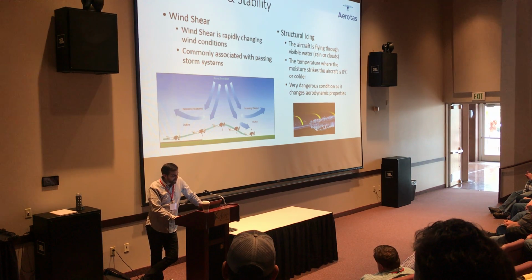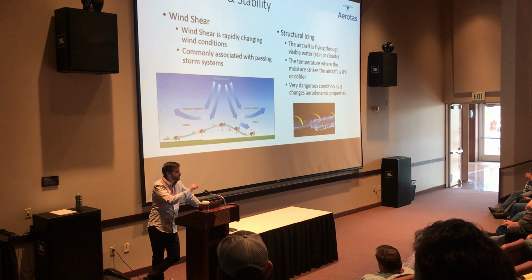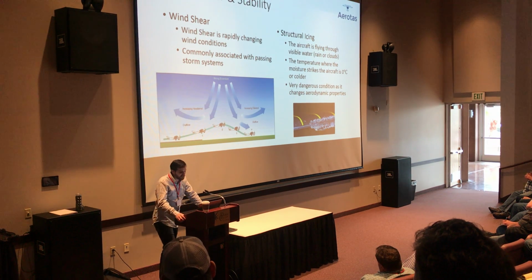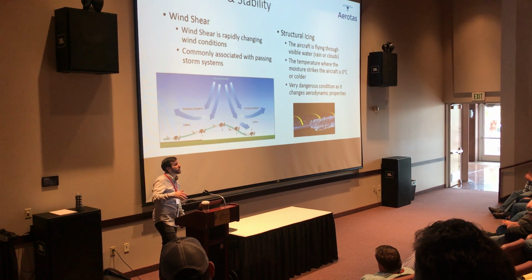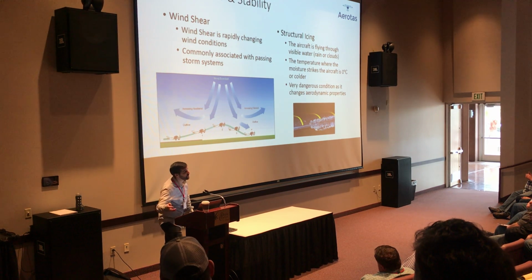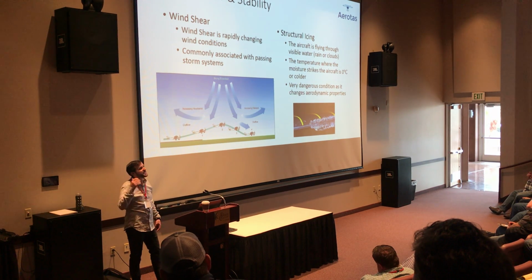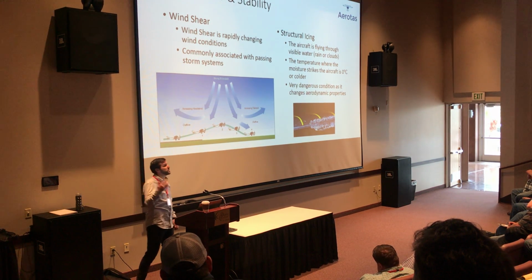Now, to be very, very clear, this does not mean that the ambient temperature is 0 degrees or colder. It means the temperature where the air is striking the aircraft wing. Because there are all kinds of crazy aerodynamics, this can happen even when the ambient temperature is above 0 degrees Celsius. The ambient temperature is above freezing. Structural icing is still possible, and we need to be aware of that.